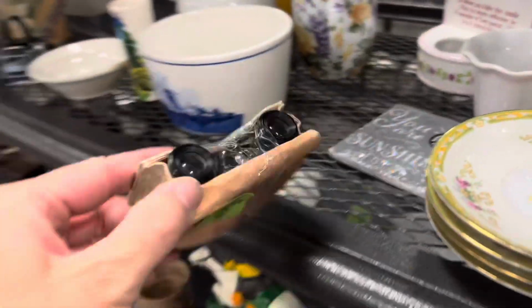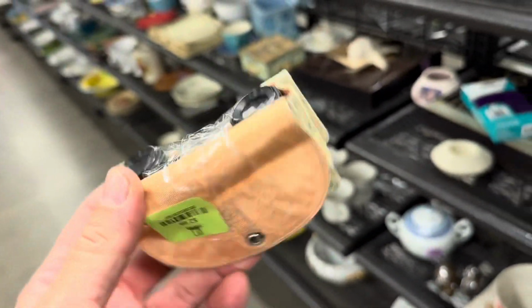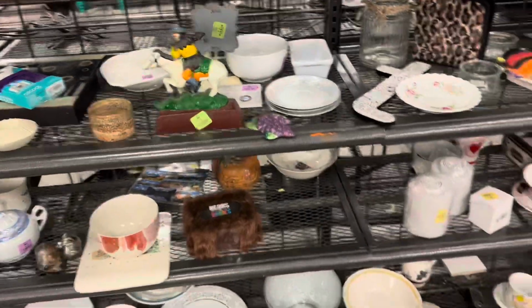Oh, these are cool. Opera glasses. With its case? Yeah, of course. Gotta do that. How much is that? $2.99. I can do that. What else we got here?